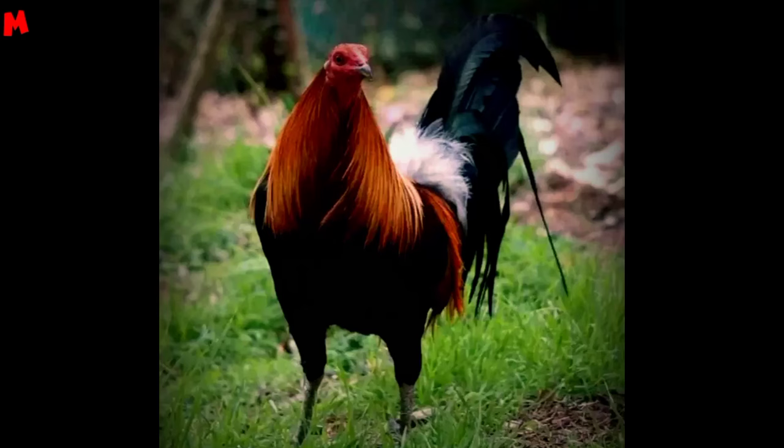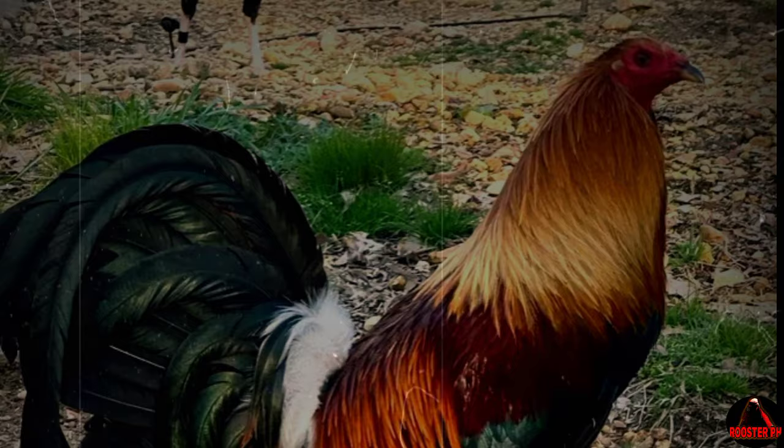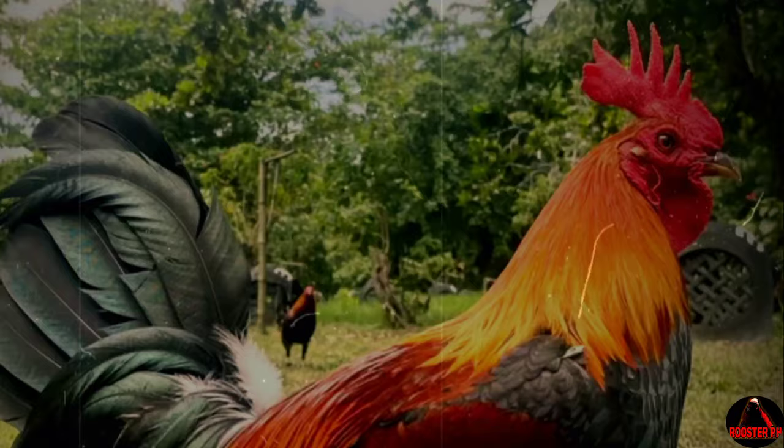McLean hatch history and physical characteristics. McLean hatch is one of the most popular gamecocks, not because of its winning record but because of its do-or-die, no retreat, no surrender behaviors. In short, of all of the game fowl breeds and roosters, McLean hatches have the biggest balls and are willing to die rather than run away.